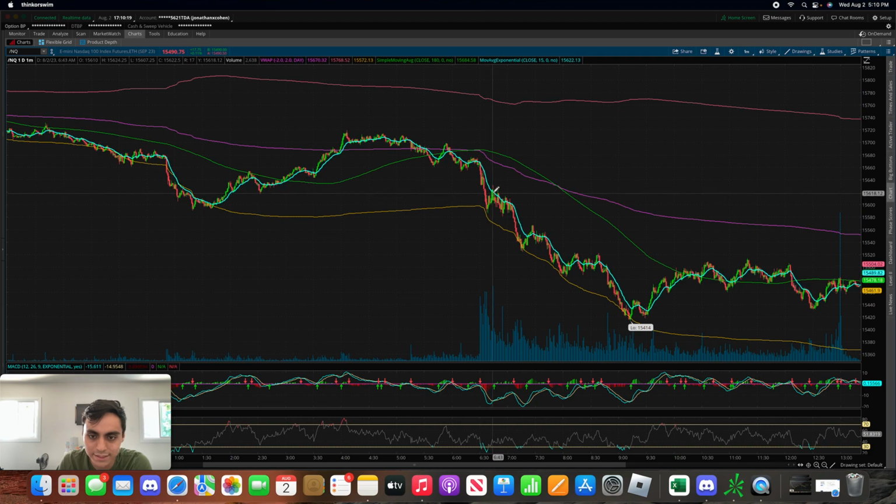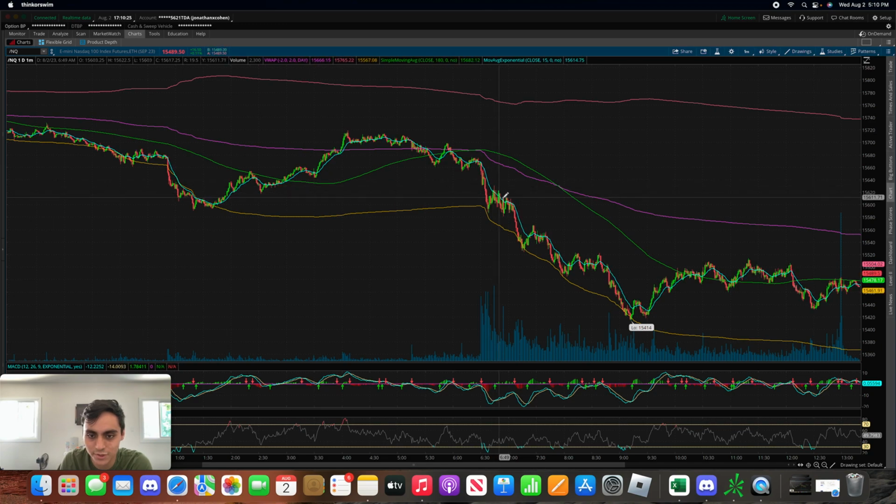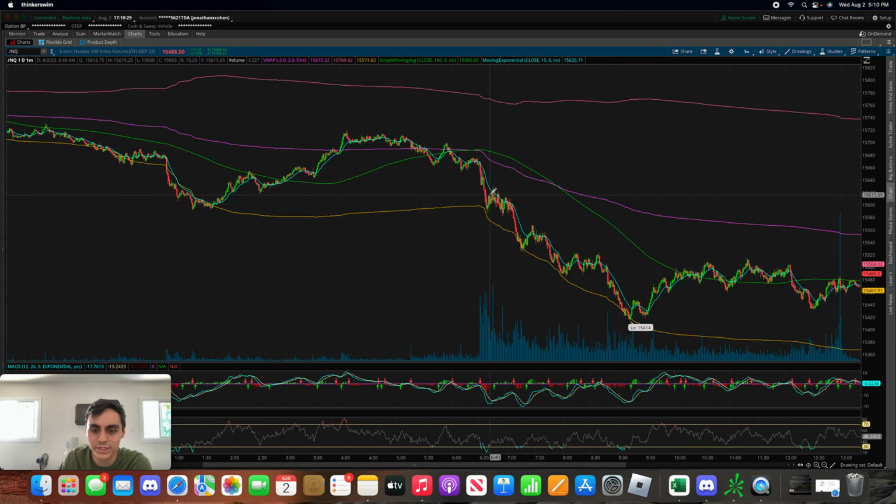TQQQ. And as it did bounce, I cut the trade because anytime it broke above the EMA, as you can see, it really struggled to hold. And I noticed that during the pre-market session as well. So once we did break above the EMA, I just locked in my trade there. Just a small, quick trade, in and out, $10.